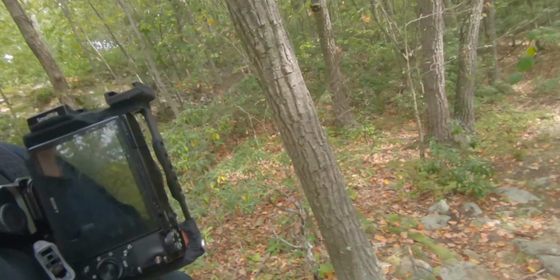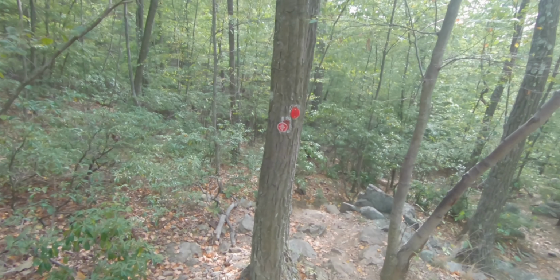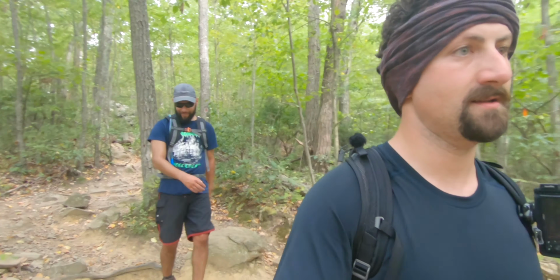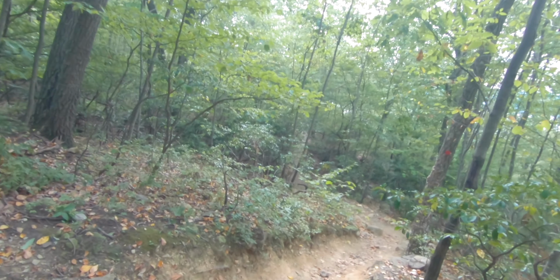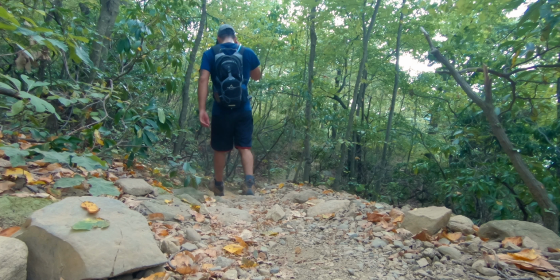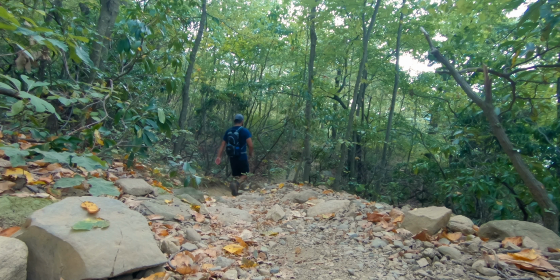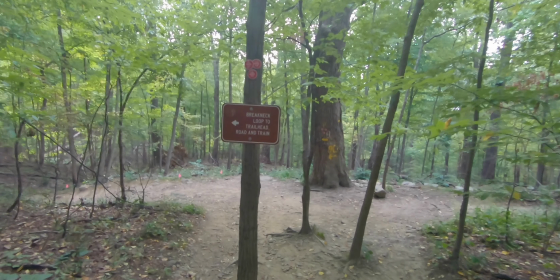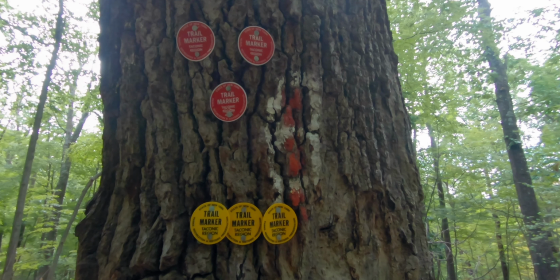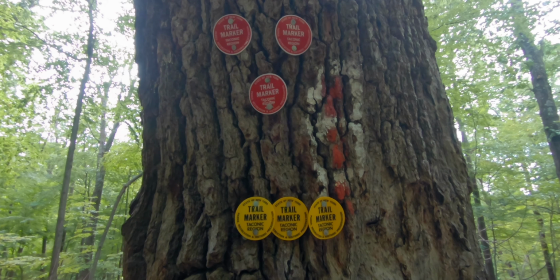Oh, now we're on red trail markers. This is a cool, jungly path. Oh, here we go. Yep. For the circles. Everything's a circle.